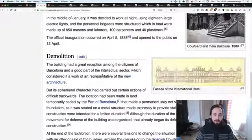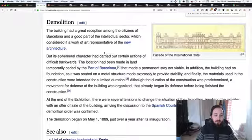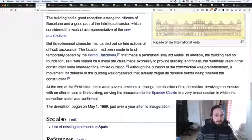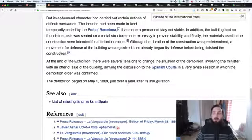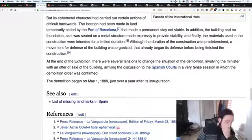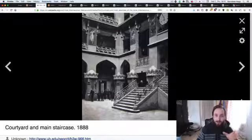Okay. Demolition. That's what I want to read for you. Now, buckle up. The building had a great reception among the citizens of Barcelona, I bet, and a good part of the intellectual sector, which considered it a work of art representative of the new architecture. Really? But its ephemeral character had carried out certain actions of difficult backwards. The location had been made in land temporarily ceded by the port of Barcelona. Okay. That made a permanent stay not viable. In addition, the building had no foundation. Oh man. Are you telling me that this building with all the bricks had no foundation?